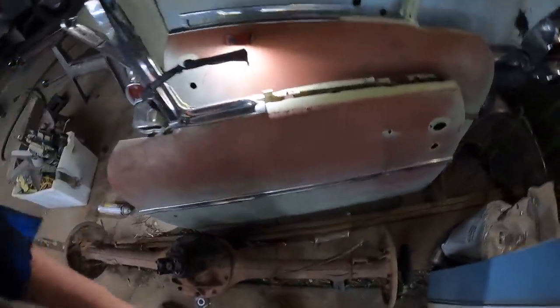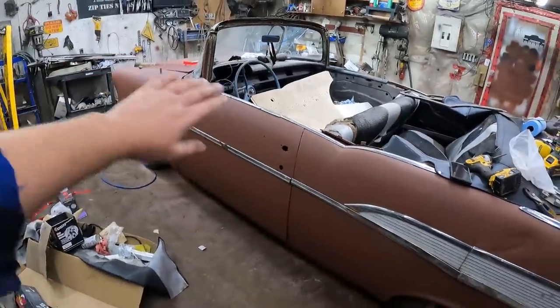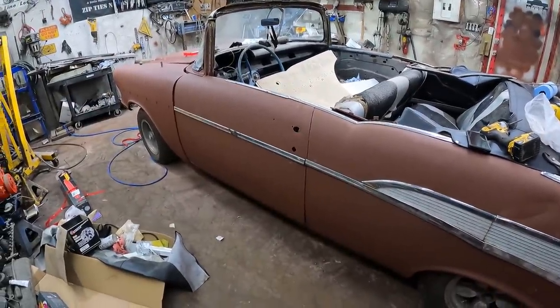Oh, I actually could use that trim for something. I'm just wondering if the door trim on a sedan, I think is very straight, but the curve is a little different. But I don't know, it's passable for me.